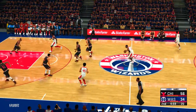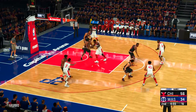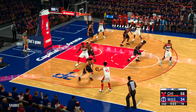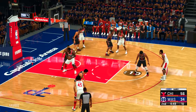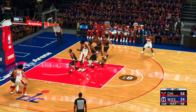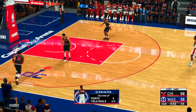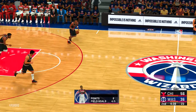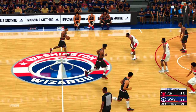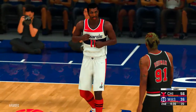So it's Washington now. Pass to Chenier. Now here's Hayes. Not a lot of room. Yep, that one goes. Hayes has got 8 here in this quarter. Plays like that, so easy for him. Here's Armstrong. Timeout called here. Chicago decides to talk it over.